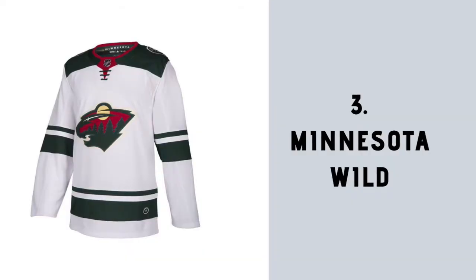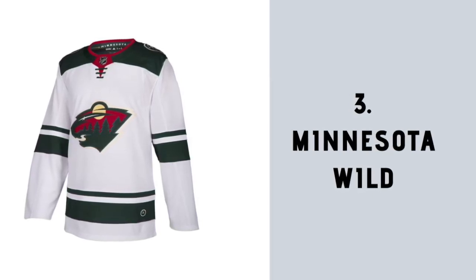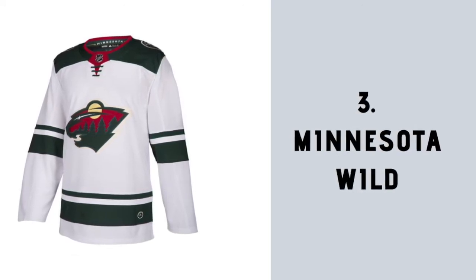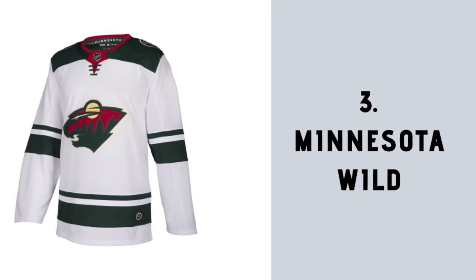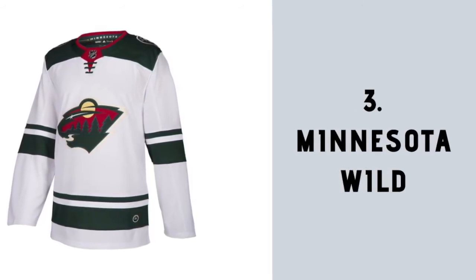The Minnesota Wild recently redid both their home and away jerseys a couple of years back, and it is a really clean look. I really like what they did with the road uniform. It's nothing crazy, very basic. And like I said with some of these other ones, it adds charm when it's very basic. It makes the focal point stand out.